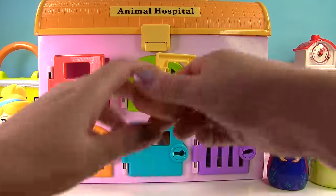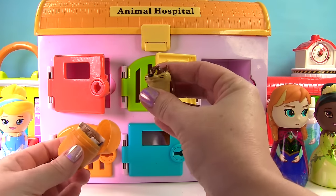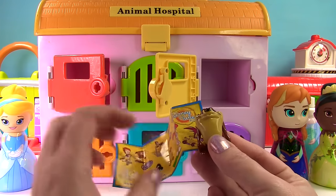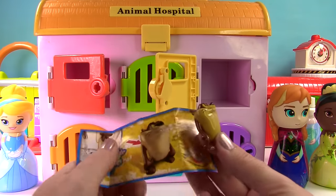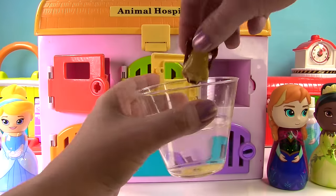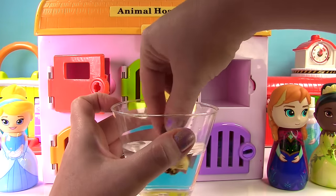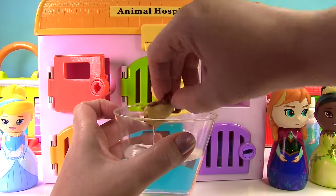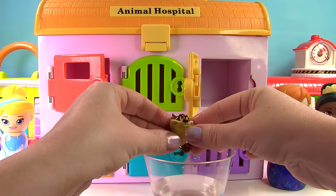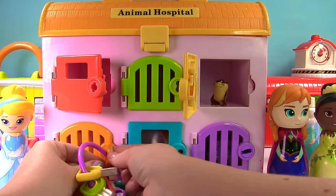Woohoo! Let's see what's inside. Whoa, look, oh my goodness. We have the Tasmanian Devil from Looney Tunes, and what does he do? Well, it looks like he sprays water. What? Good thing we have that LOL Surprise water. Let's see if he... Drink that water, drink that water. Let's see, does it actually work? Whoa, yes, he sprayed some water. Well, that's a cute little surprise, but we need to find more of the princesses and Olaf.